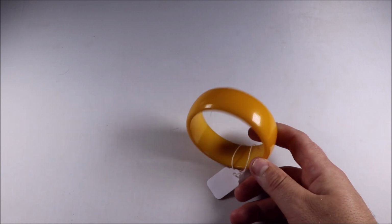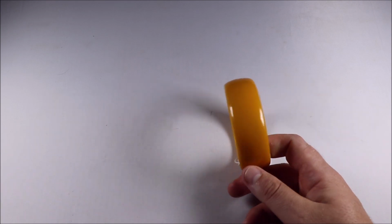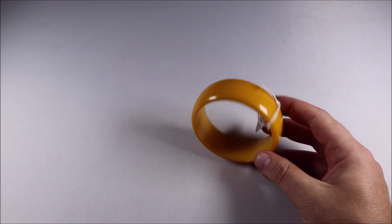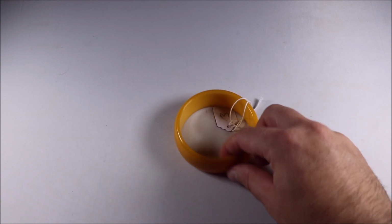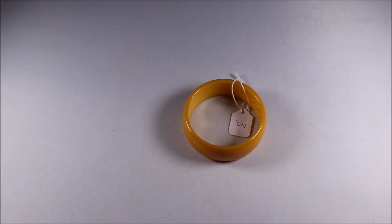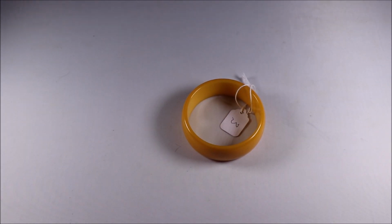This is a very obvious Bakelite piece to me. I rubbed it and I could smell that it was Bakelite. It smells kind of sulfury, and it's just got that glowy color to it. Nice thick bangle. I don't get a lot for the Bakelite unless they're really interesting, but for $3, if I get 25 or 30 for that, it'll be a nice sale.